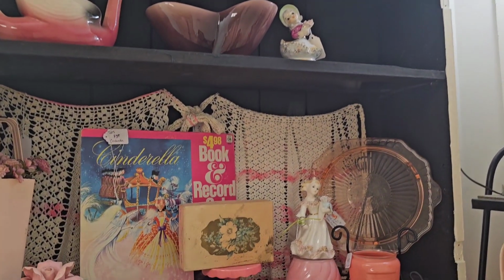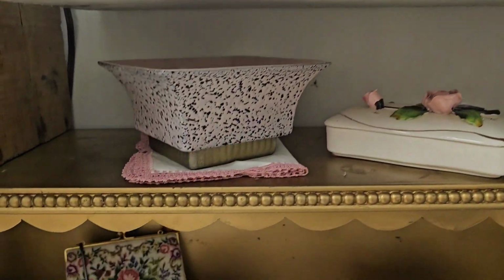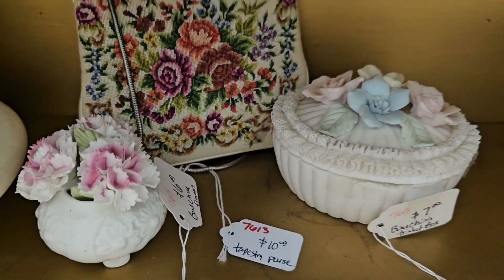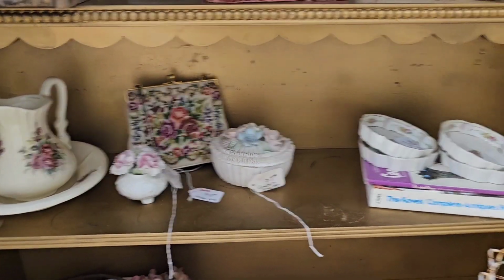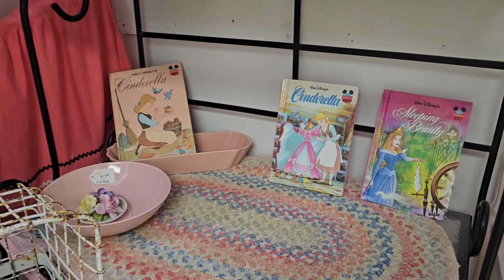Every single time I come into this bathroom, I am shopping. So many cute things. Look at this little tapestry purse. It's so sweet. $10. That seems pretty decent, doesn't it? And some little Cinderella and Sleeping Beauty. Let's see what's up here.